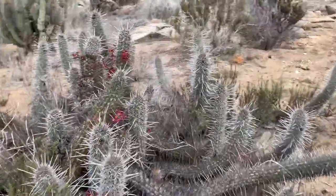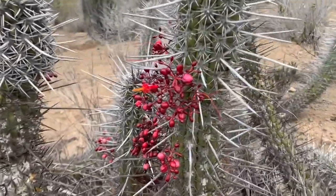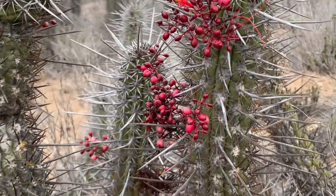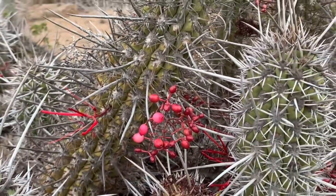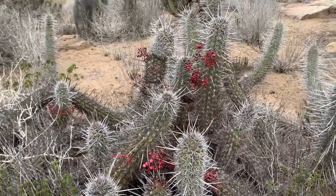And it's also got the parasite Tristerix aphyllus. We've just got a couple of flowers left. They're forming a lot of the berries now. Just getting to the end of the flowering season. Have to come back in summer to see the flowers on the Trichocereus.